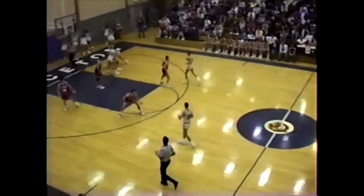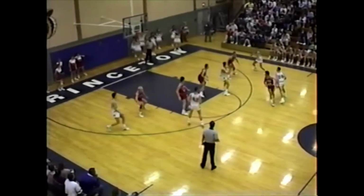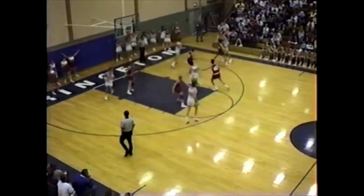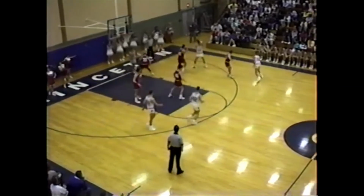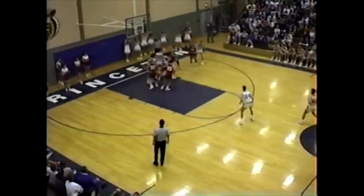53-50. The lead is 3. Under 2 minutes to play. Going to the wire here, Crowley, Ottawa and Princeton. High post Griswold. Back out to Walker. Walker looks inside. Griswold at the corner, holding high, looks for the cutter. Drives himself. Instead, stop. Back to McDonald. Baseline lean in jumper hits the side of the backboard.